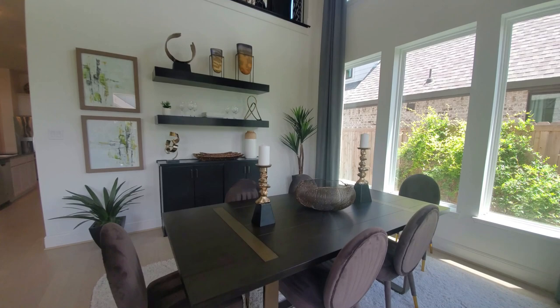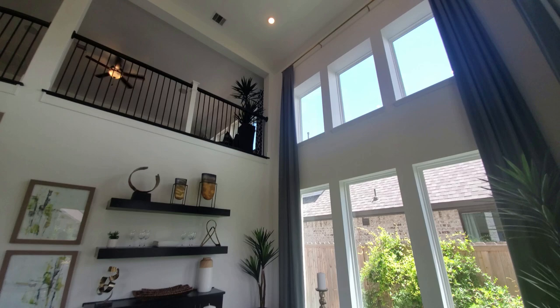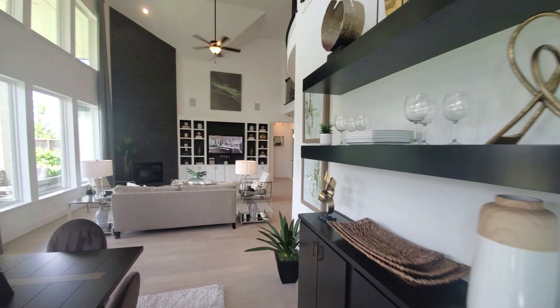Thank you for joining us on a tour of the Briggs by Coventry Homes. She's a 4-bedroom, 4.5 bathroom, 3-car garage home with a base square footage of 3,560 square feet built on a nice spacious 60-foot lot. Base price starting at $692,990. Model shown with the optional media room attached to the game room upstairs, which moves her up to 3,700 square feet.